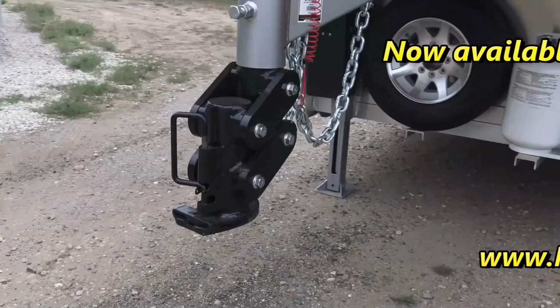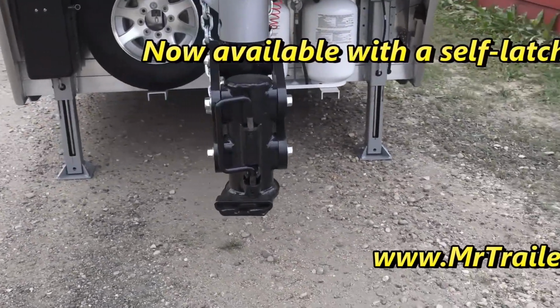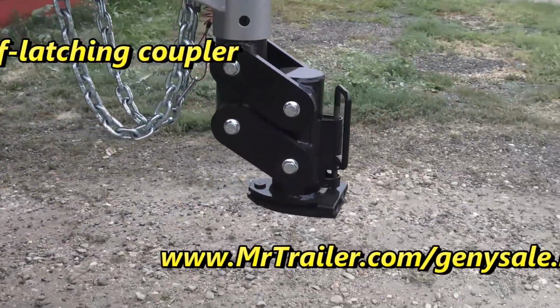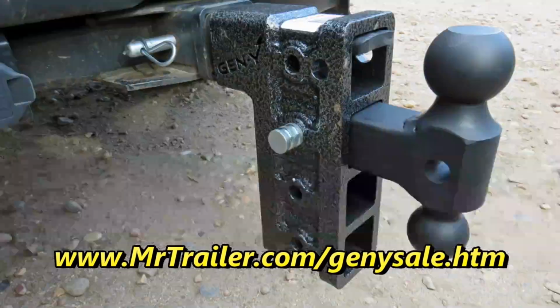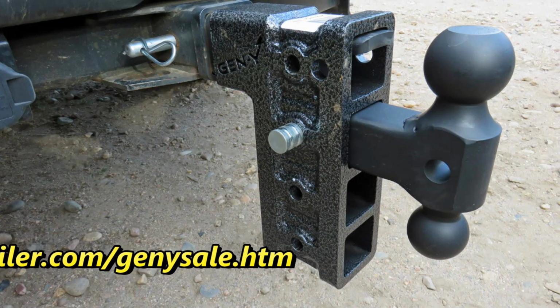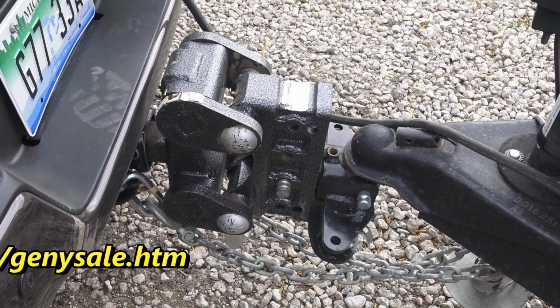Gen Y Hitches, all you have to do is look at them. They're built like a bulldozer. It's all heavy-duty plate metal. They make adjustable hitches, pintle hitches, shock-absorbing hitches with torsion, like a torsion axle on a horse trailer. These things will last you forever. You cannot find a better built adjustable hitch.